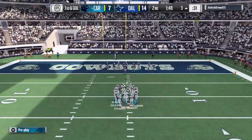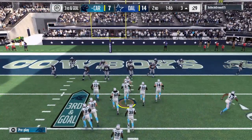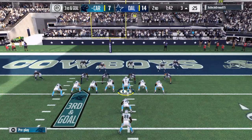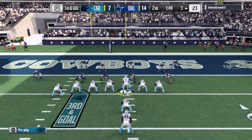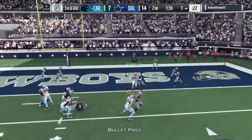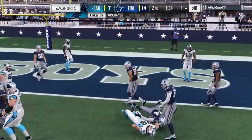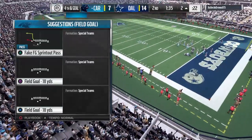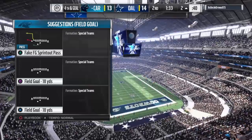Now the Panthers get set, 3rd and goal. And the defense has to account for Cam Newton on this play. After the run, Newton going to throw. That's caught at the 1. Give him 3 on the play, and that will bring up an interesting decision here on 4th and goal.